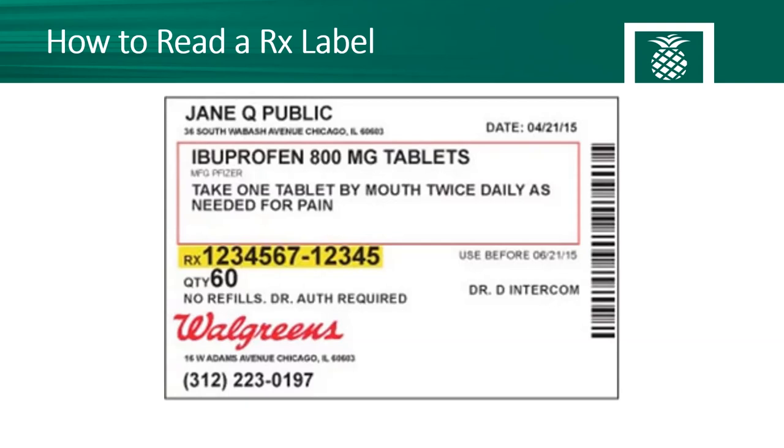Now, to the right of that, you have your doctor's name. Right here, they use an example on the far right, Dr. D. Intercom. So Dr. D. Intercom is an example of what your doctor's name is. Also, typically you'll see, which isn't on this label, the doctor's phone number. And so you'll have access to contacting the doctor as well if you have any questions for them or if you don't have a phone number handy.